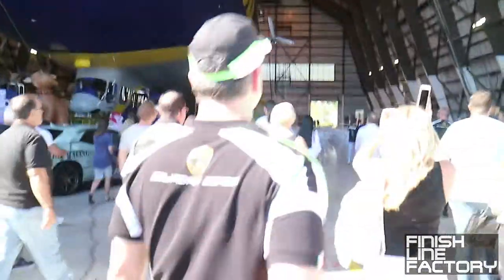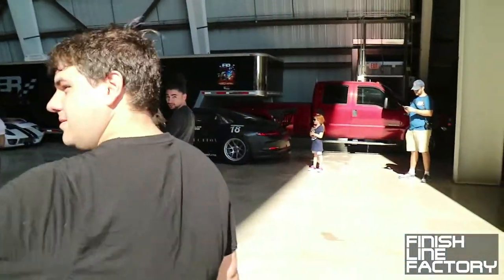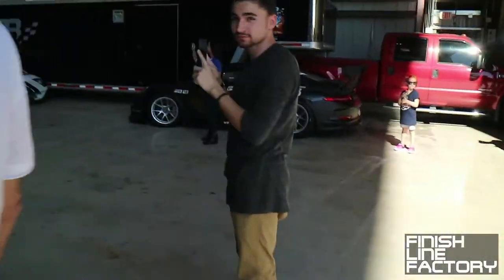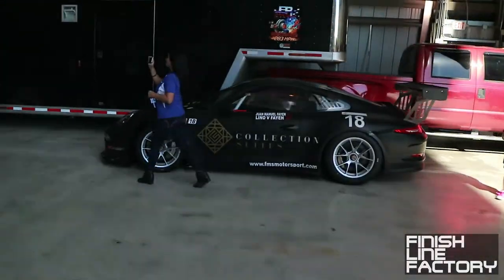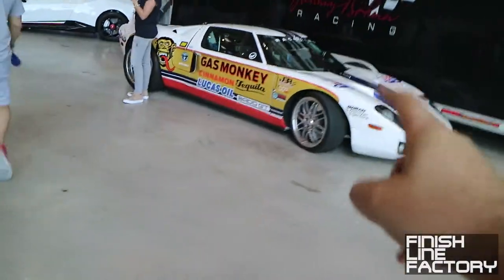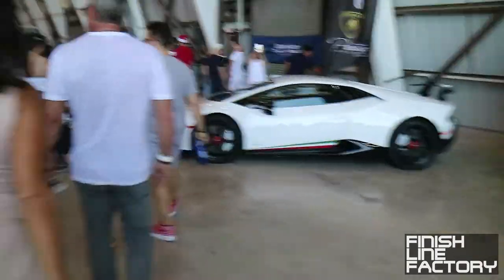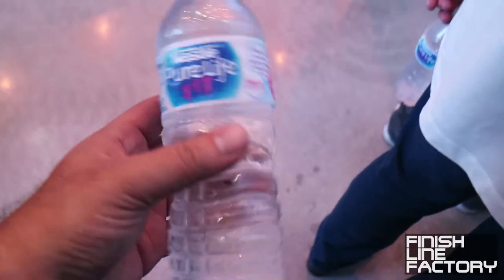All right, hangar doors are open. Madness. That's not good. Oh shit. 911 Cup car. Here's the JBR 300 mile per hour, 2700 horsepower Ford GT. It's a Huracan Performante. And you got the Goodyear blimp. This thing is huge. So I guess we'll get some food. Picked up a diet water.